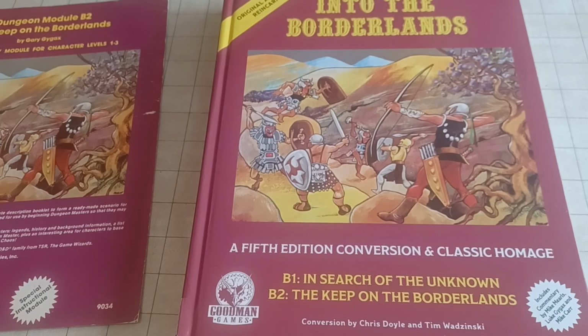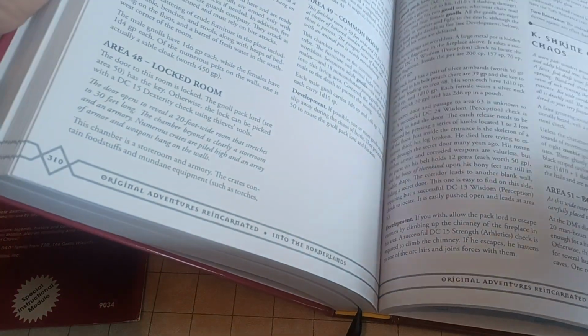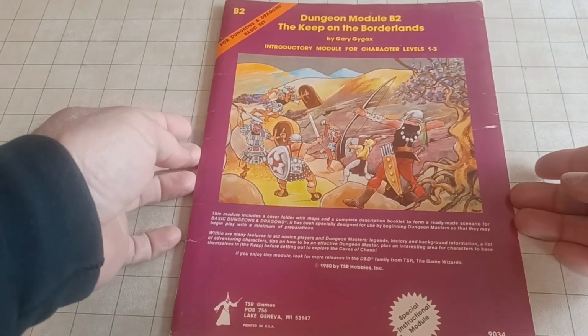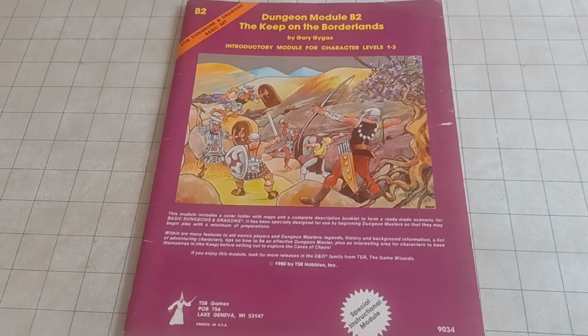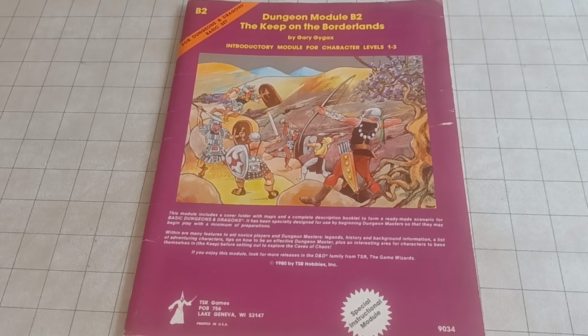This also includes B1, but this is a huge book, over 370 pages long. Huge. Got a lot of stuff in it, and it's all converted to 5th edition, so if you only play 5th and do not know anything about this, you can find out. You can play it with the 5th edition conversion. I think you'll really enjoy it.